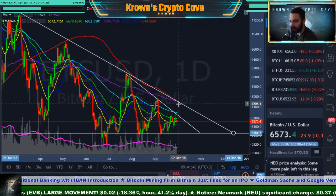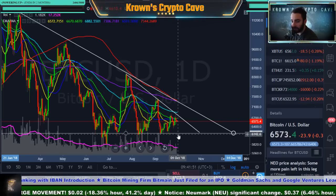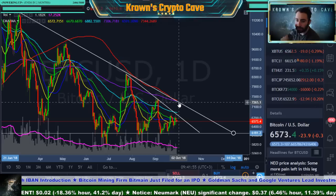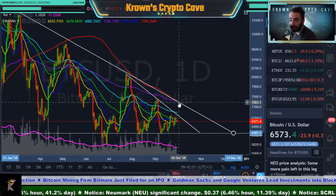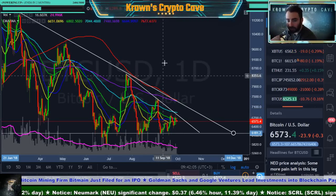Whether it's to the downside or the upside, well, obviously the downside has essentially the same support, but if it breaks to the upside, you'll probably get a nice try up here at 7250, 7300. Any time you pop up there and try to break it, you could very well break it. Anything's possible at this moment in time.